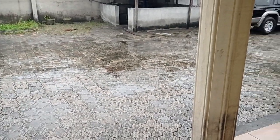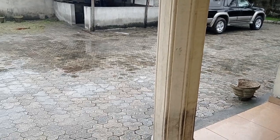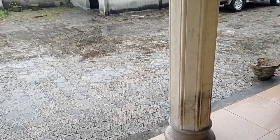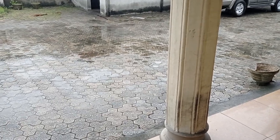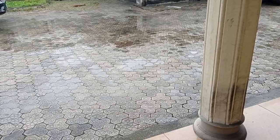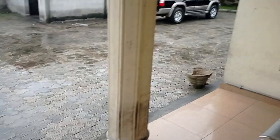This is 8 minutes to 12 p.m. and it's still raining. So it has been raining since 8 a.m. to now, which is about 4 hours, so that's great. And there is no light because of the rain, and so I can't work.